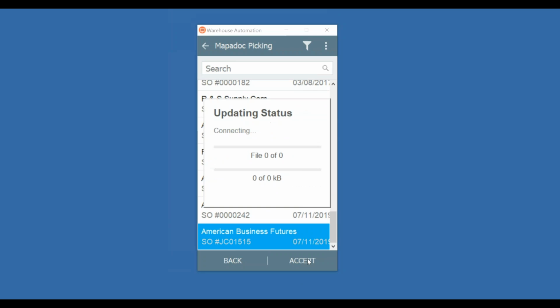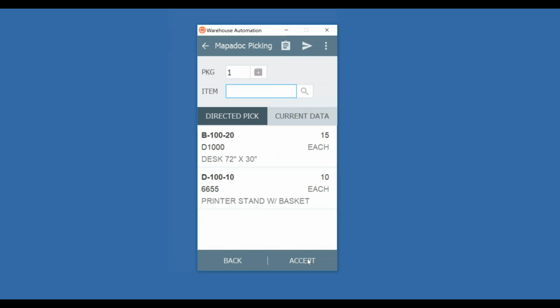Now you notice at the top here, it defaults to package 1. That is now going to write back to, I believe, the carton back in MAPADOC, but it's packaging. You're packaging items up together, basically. Now, if you scan or key in an item that doesn't exist on this order, you get an instant data validation.